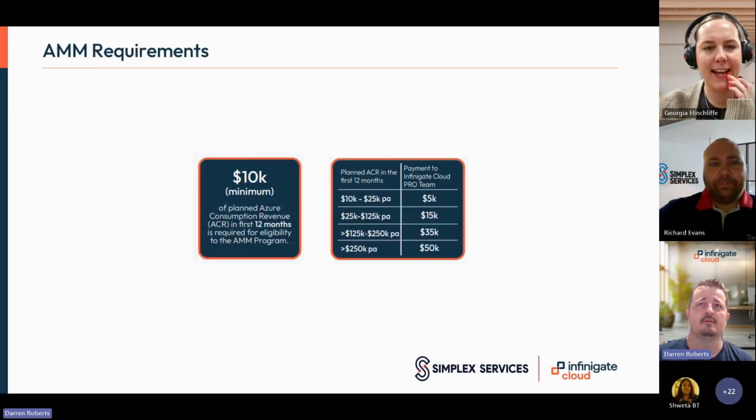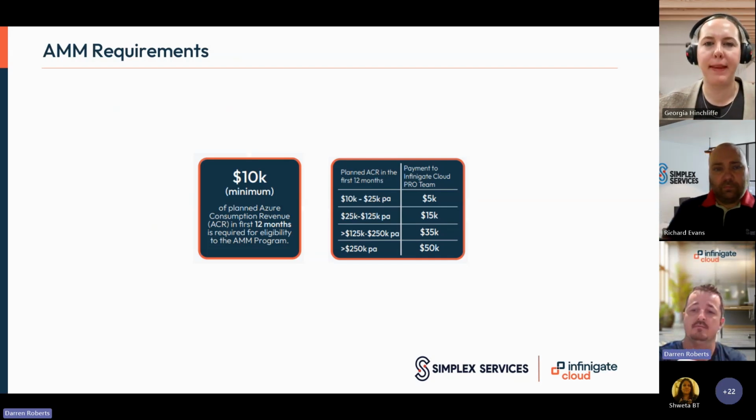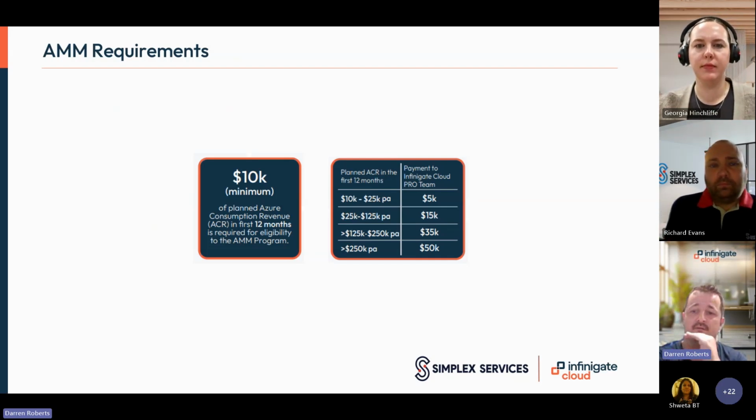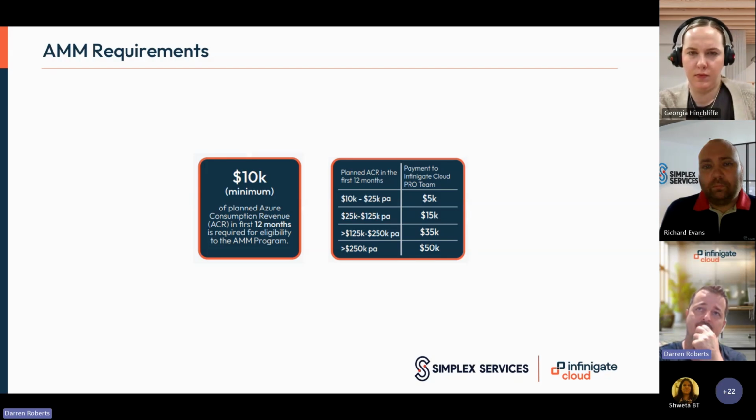I have to apologise because everything that gets talked about in terms of funding for Microsoft is always in dollars, even though we don't work in dollars. Just to caveat that. The good news is that the minimum threshold for a customer to qualify for AM funding is actually not that high: $10,000 of annual Azure consumed revenue, or ACR. That works out at about £650 a month.